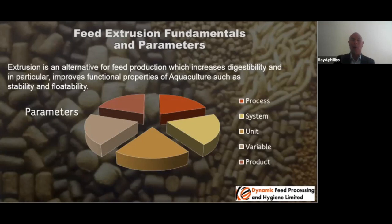Furthermore, it opens the opportunity to use more variations of raw materials to make up the composition of the finished product. There are five key parameters to consider when extruding feed: the process parameters, the system parameters, the actual units parameters, the variable parameters, and the product parameters. Let's take a look at these individually.